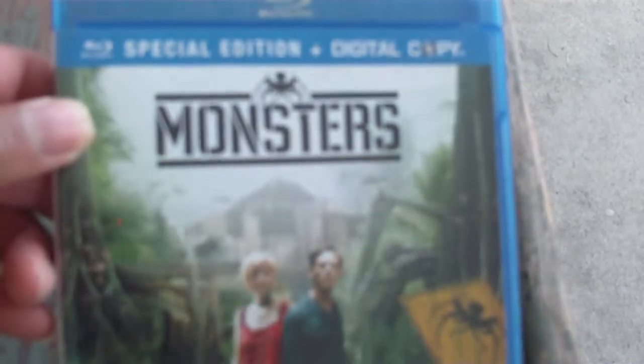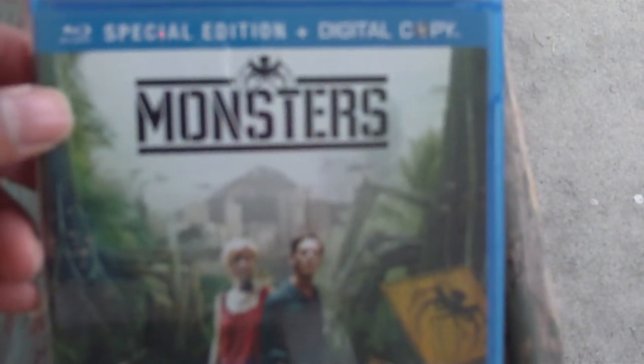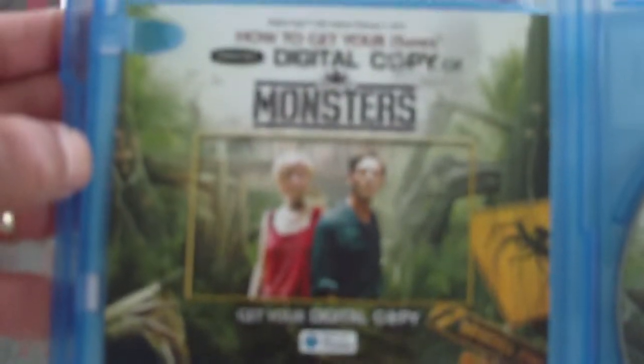My next pickup is Monsters. I got this for $10. I watched this one online and it was watchable. I didn't really like it that much, but for $10 in Blu-ray, I figured I could live with that. Little instructions there for the digital copy that I'm not going to bother with anyways.